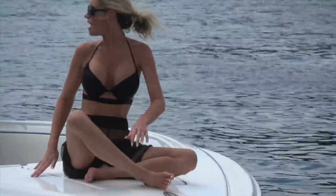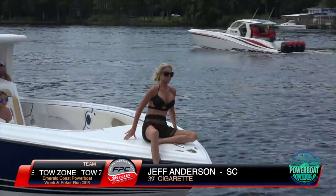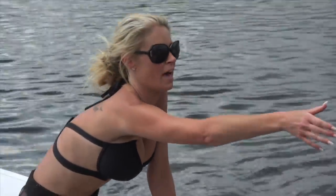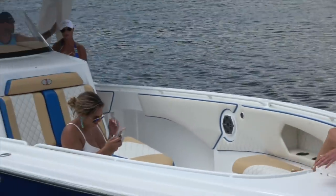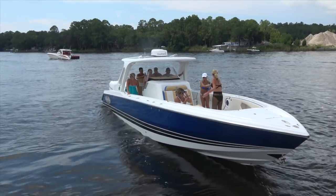Okay, this is more like it, as we break that pattern of seeing the same boats over and over. But this is Jeff Anderson and his crew from South Carolina and their 39-foot Cigarette. And we told a little story earlier in the show about how Jeff and his crew came to represent and celebrate the life of their friend, the late Tony Eli. So, guys, I think that was just awesome what you did, and I applaud you all.